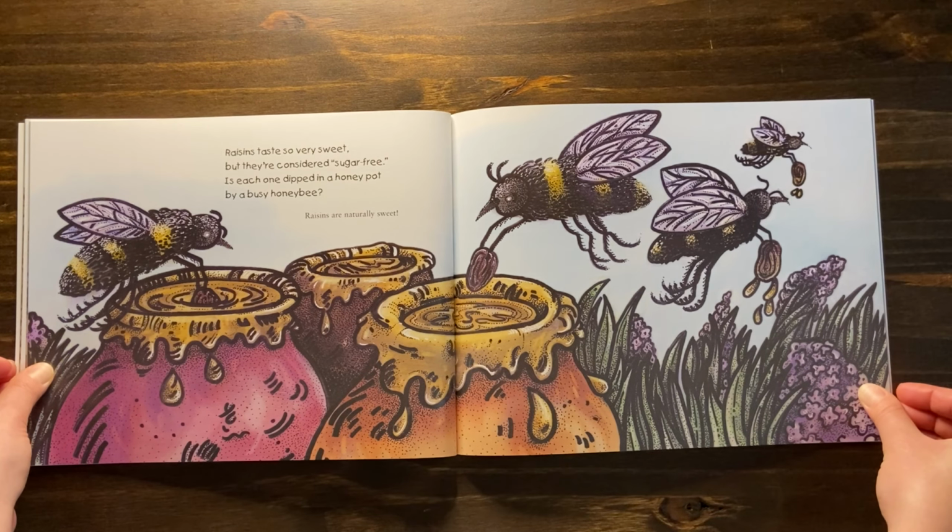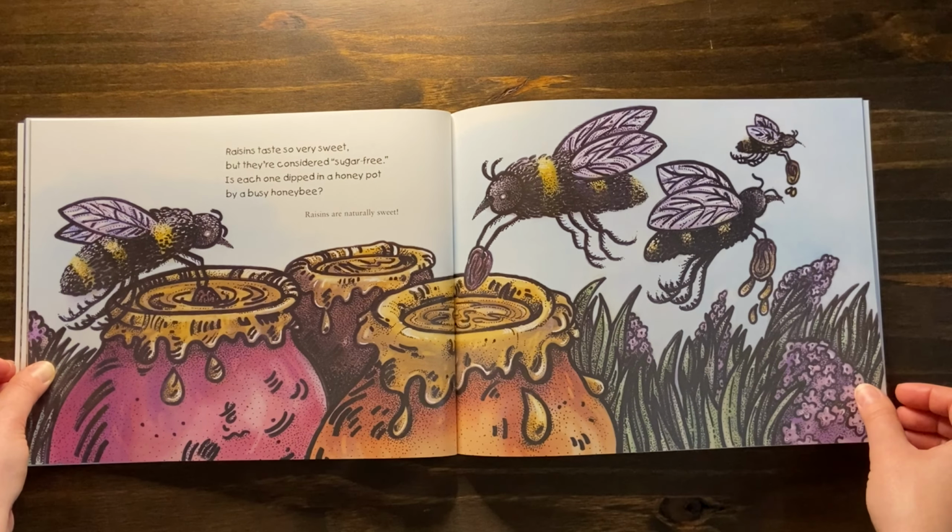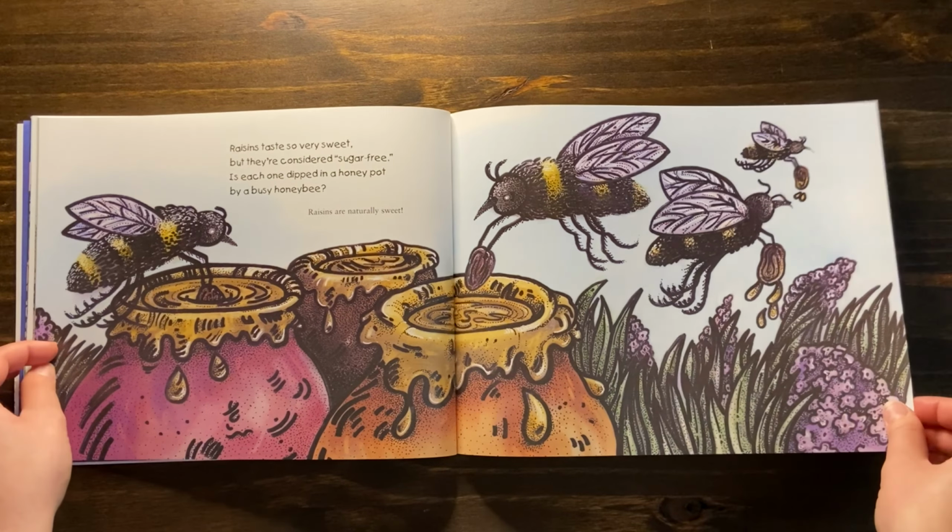Raisins taste so very sweet, but they're considered sugar-free. Is each one dipped in a honey pot by a busy honeybee? No, raisins are just naturally sweet.